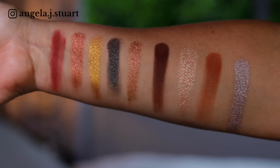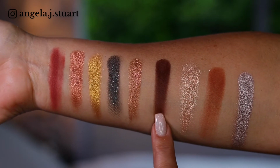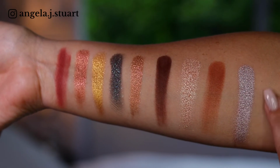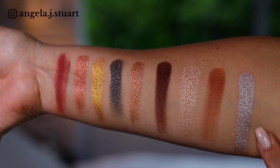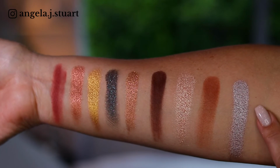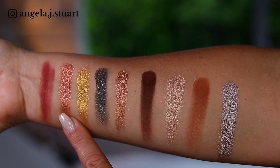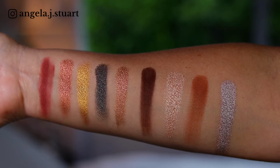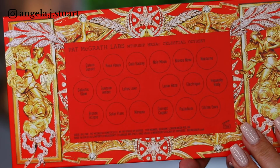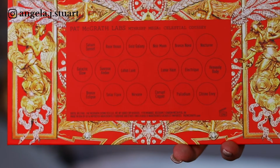Okay, now the other 3 mattes in the palette, there's this one here, which is a beautiful brown that I'm looking forward to trying, and this shade here. I love this. It's a lilac-y, oh, it's just stunning. So I'm definitely going to use that in an eye look coming up. And I love this rosy gold shade as well. So that is the other 9 shades. Something that I really like is that all the shade names for the shadows are on the back of the palette.